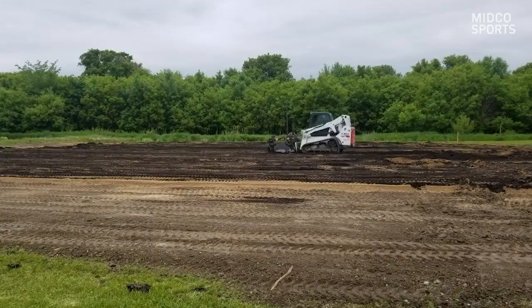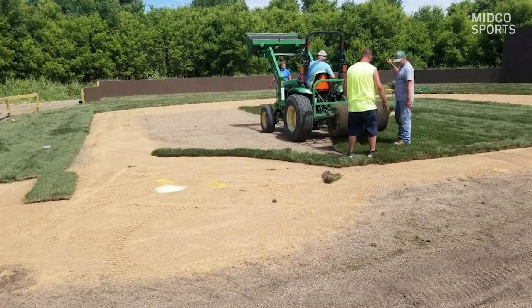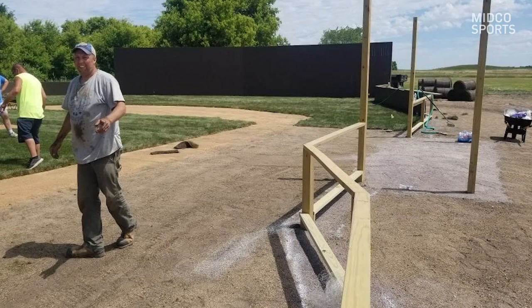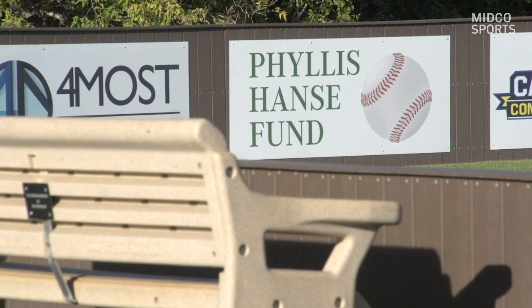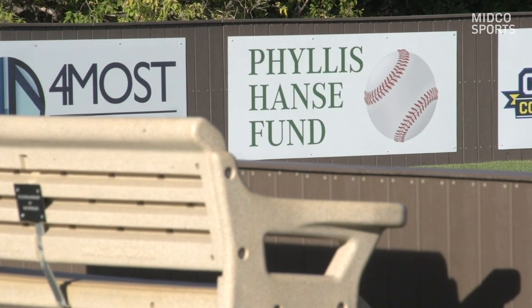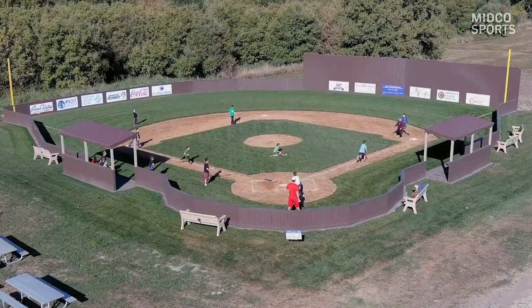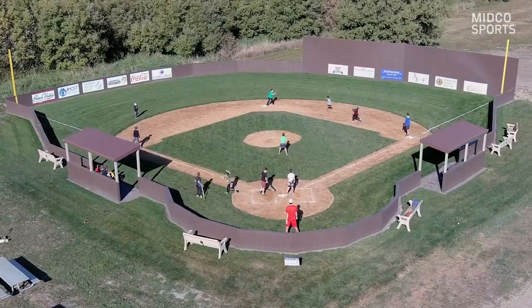Local construction companies donated dirt work. Chad made sure the sand and soil mix and the grass on the infield was the same as in a big league stadium. He got the Minnesota Twins and the Kansas City Royals and the Sioux Falls Canaries to pitch in with money and materials. Community leaders came forward with a gift from the estate of Phyllis Hansey, a Webster resident who left behind millions of dollars that she wanted to go towards education and youth projects.